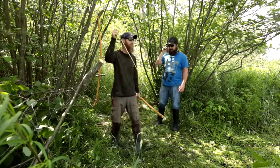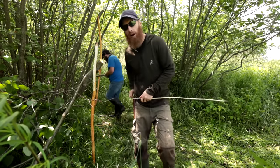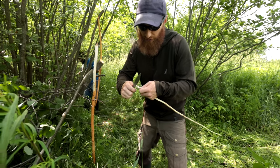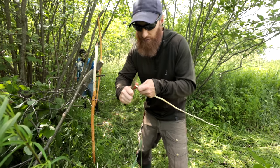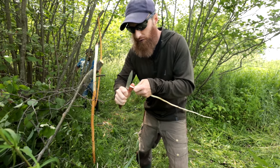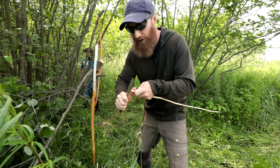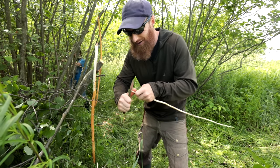Nah, needs a better knock. Yeah. I think for our experiment, we should probably find some legit arrows too, just to see if we can actually make just the bow. Because I really do believe the arrows are going to give us the most amount of trouble here, especially finding something that's going to stick into a fish.